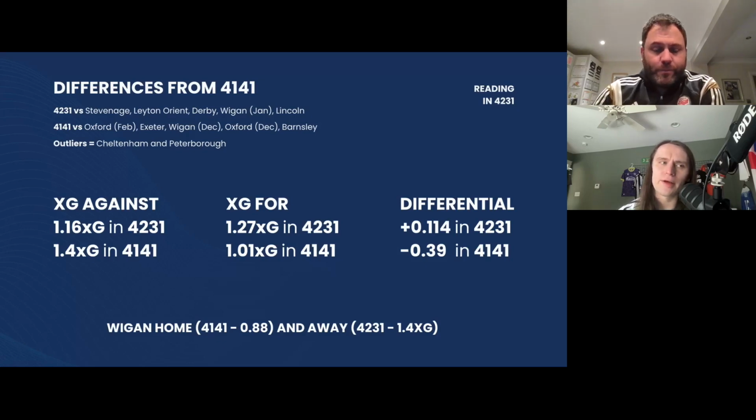I do think that. I mean, I think you can look at, Reading have had more shots on average in the 4-2-3-1 per 90 than they do in the 4-1-4-1. It's not a crazy change. It's something like 10.5 for 4-2-3-1 and 9.5, something like that, for 4-1-4-1. I also think that this allows us to be attacking in a flexible manner. So we were able to attack consistently against Wigan and against Lincoln, not to put the ball in the back of the net. And at some point in the future, we'll talk about our issues with chance creation, but that's for another day.